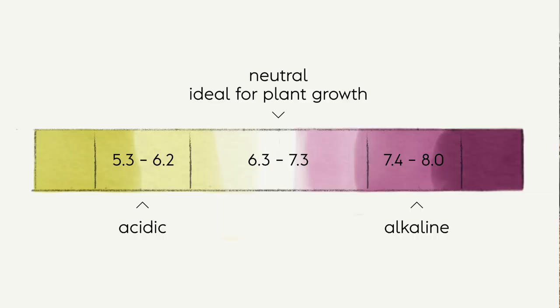Especially the pH value is just over the top. The ideal pH value for growing plants is somewhere between 6.3 and 7.3. Everything between 7.3 up to 8 is called alkaline soil. And the soil on this property is 8.13, so it's even higher than the official scale of soil pH.